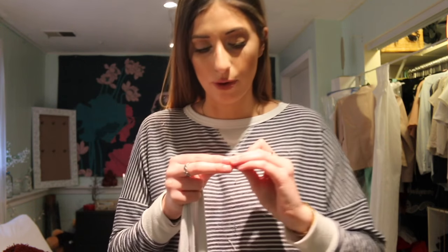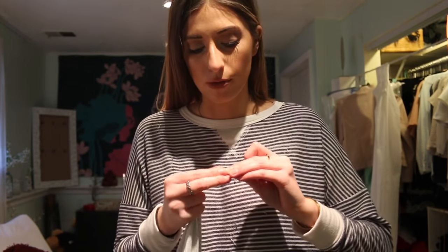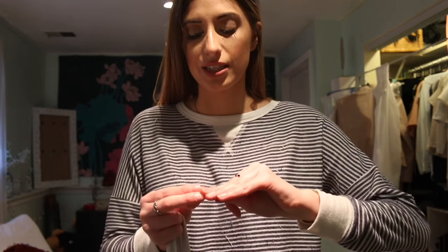Sorry, this nail just broke and some type of nail polish ruined all my nails and now they're all gross and I'm trying to let them breathe and they look disgusting.